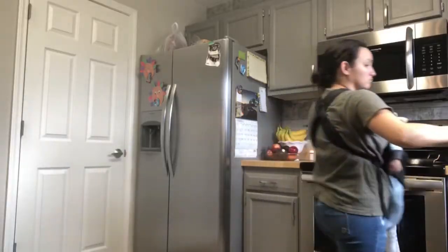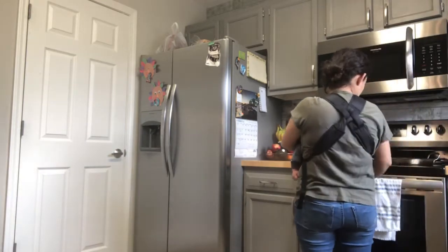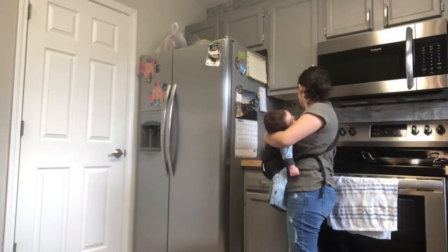I wanted to get one that would be easy and just comfortable, and the one I have has worked amazing for Liam. He actually loves being carried, and if he's kind of cranky or fussy, he does prefer it when I carry him, and it's a lot easier to get things done around the house or tend to my older boys, and it's definitely something to consider investing in.